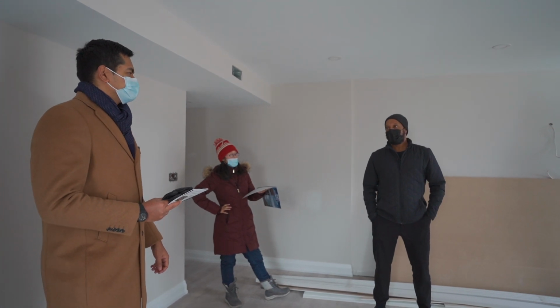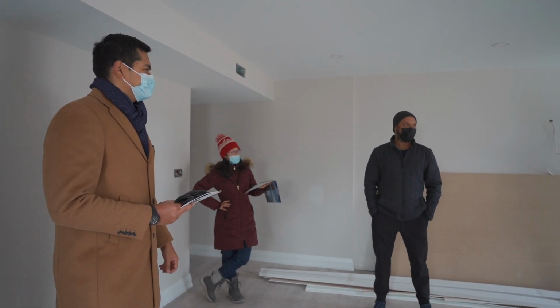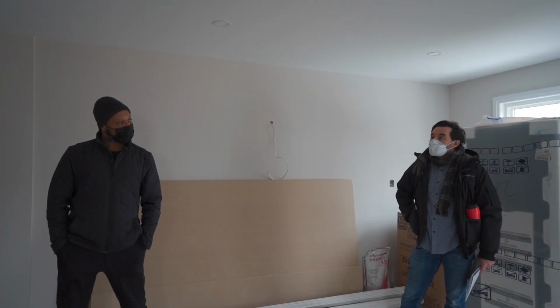But then we started running the numbers and things like that. We thought it would just be best to go for it. Convert it now, and who knows where things are going to be in the future. So yeah, the cost to do the garage, $112, $115, in and around there.